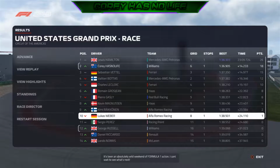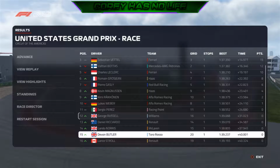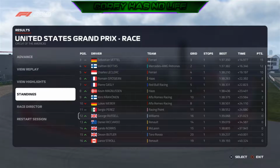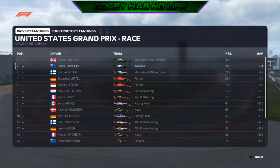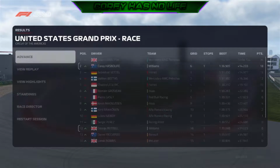So we get the win. I can't wait to see what's next. Charles Leclerc came in 5th. Lucas Weber was there in 10th. George Russell, our teammate, made it to 12th. Devon Butler all the way down in 15th. So we go and check out the standings now, and we have gone past Bottas again in the standings. With not very much time left, it's very good for us. And we see nothing has changed in Constructors.